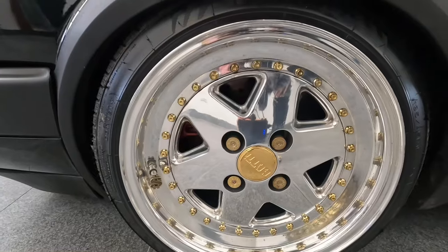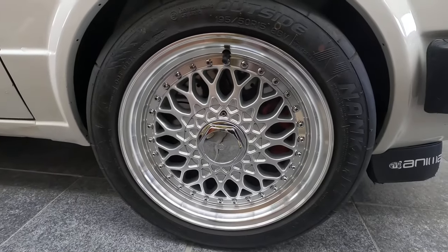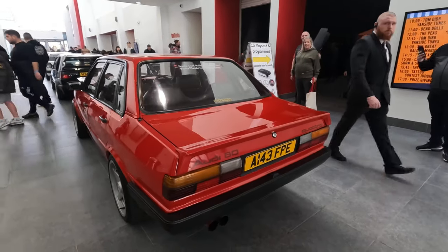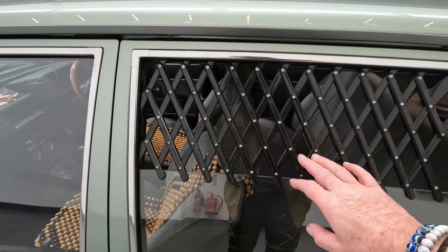A red Audi, nice set of wheels, BBS wheels, Audi R32, GTI, mint actually, in yellow, 5-door, a nice touch, and a lot of money.